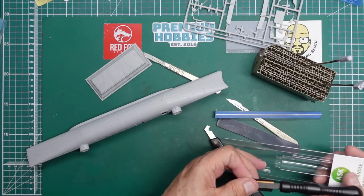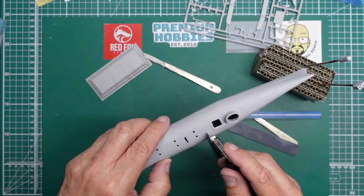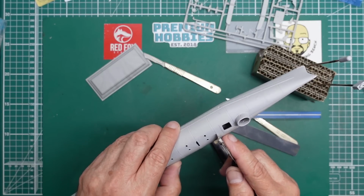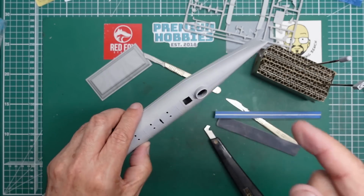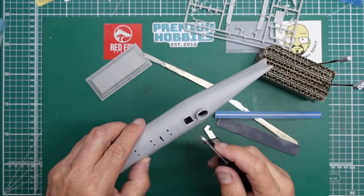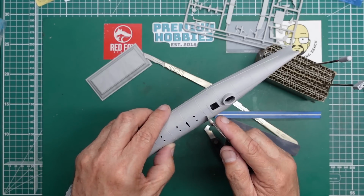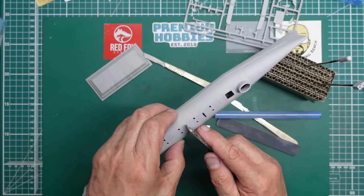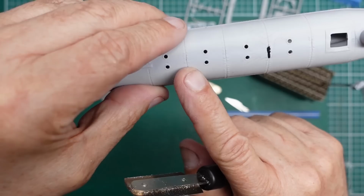Come out of the packet. If you use a saw rather than a scriber, it will generally stay straight if you stay in the groove, because the scriber is a single point and it can sort of wander, but the saw blade is a straight tool and it will generally stay in a straight line. You can see there it's wandered a little bit.